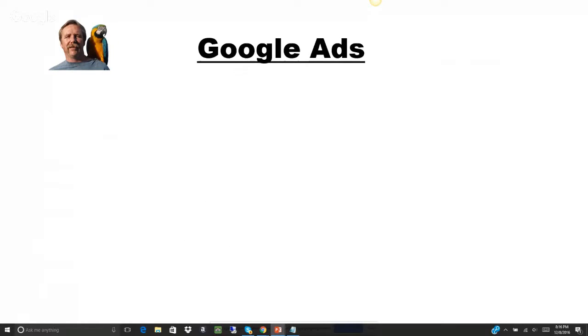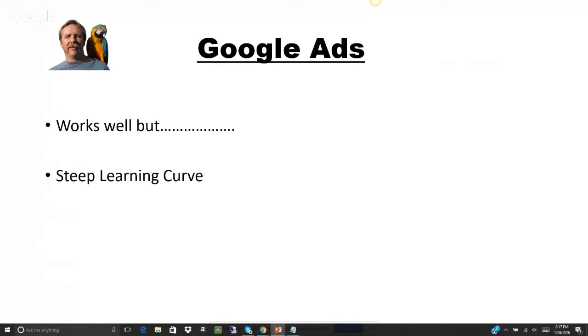Google ads, again, these all work, but Google comes with a but, and there's a steep learning curve. It's technical. You've got to know the ins and outs of Google. It takes a lot of training. It takes a lot of expertise. Otherwise, you can end up being very, very expensive. You can spend a lot of money on ads, and they don't reach your target audience, and you literally don't get a result, and that's money down the drain.